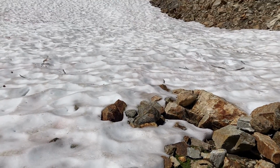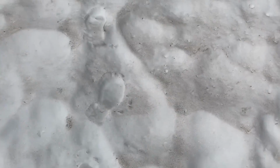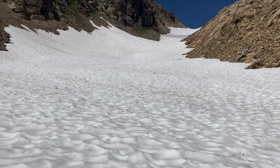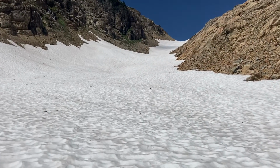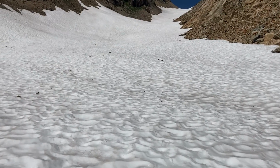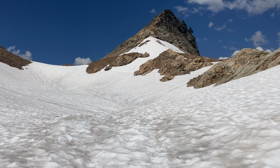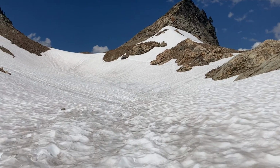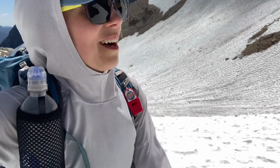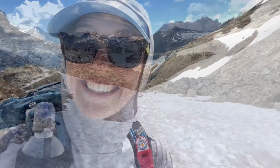Spikes. Spicier than I thought it was gonna be. Like traverse there on the snow in the afternoons, so it's really slushy. Yeah, didn't like it, but I made it.